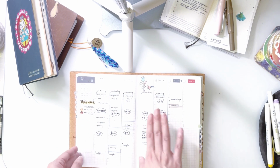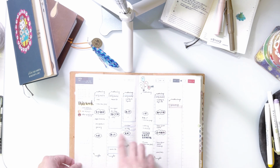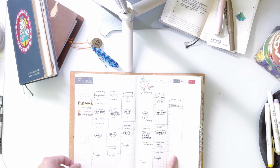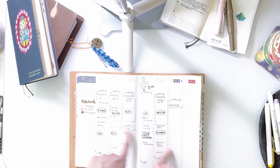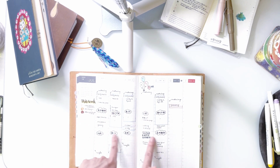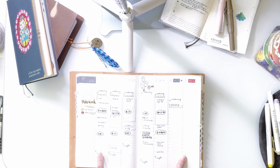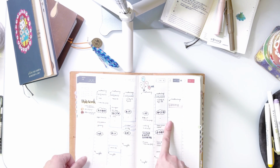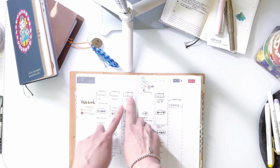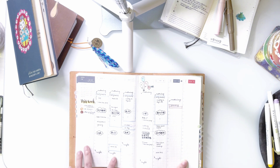I don't use the weekly pages for planning. This is what I do every day, and I also put what I ate every day, the time I get up and the time I go to bed. Obviously most of my time is blocked by work. The blue ones are work, and the purple ones are exercise.